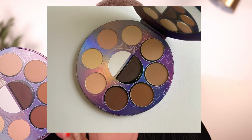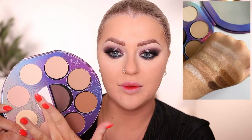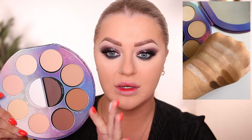And I feel like a lot of people were saying that this wasn't inclusive. I think that when you get it in person, it looks much deeper. I feel like a lot of times with YouTube videos, when you have all these lights on you, it does tend to blow you out. Sometimes when you see people using this, or even Manny's announcement video, it looks lighter than it actually is. So this is the deepest shade in the palette. And then there's a white, again, for mixing and brightening. I feel like Manny said that he did the best he could.